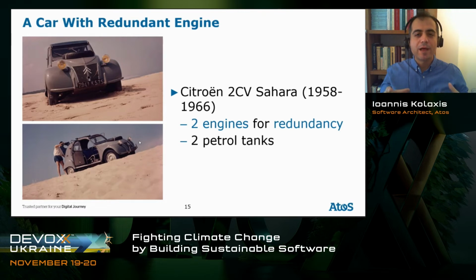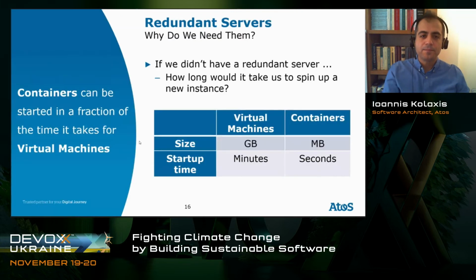With the advent of cloud and containers, Docker ones or alike, we can enable a new high availability model for our applications that does not use redundant servers. One of the main characteristics of containers is that they have a size in the range of several megabytes, which is orders of magnitude smaller than virtual machines, which have a size in the range of several gigabytes. Similarly, lightweight containers have a startup time of several seconds, which is again smaller compared to virtual machines, which have a startup time of a few minutes.